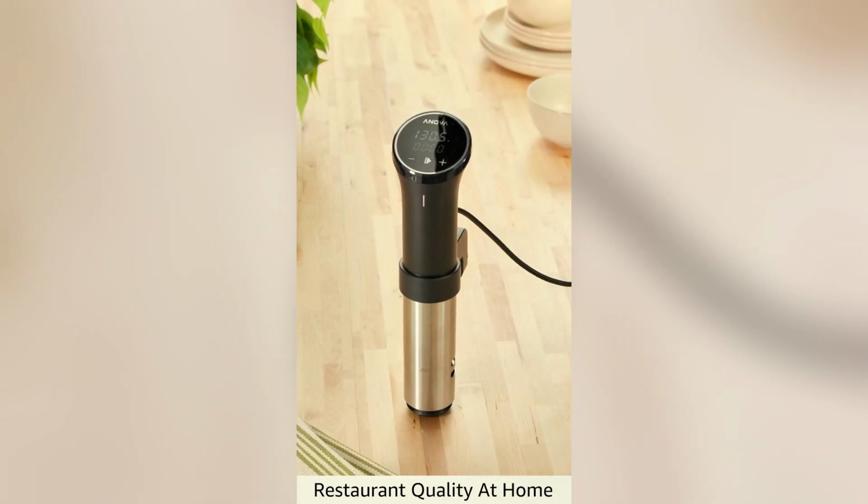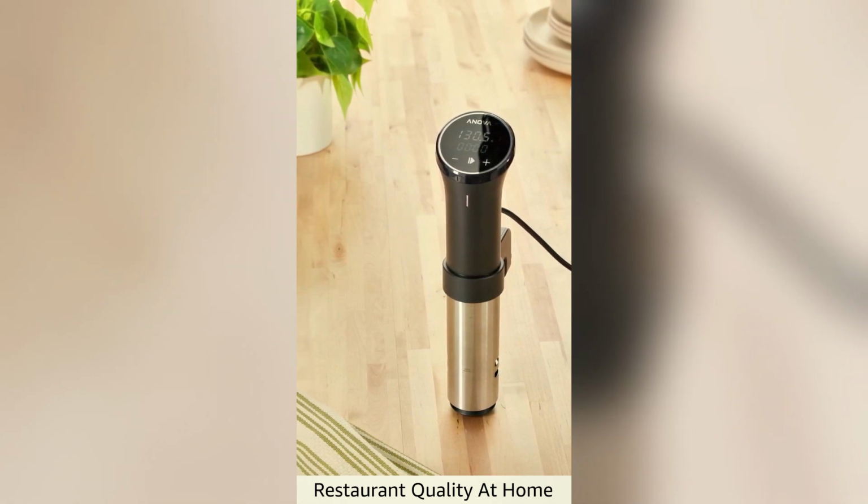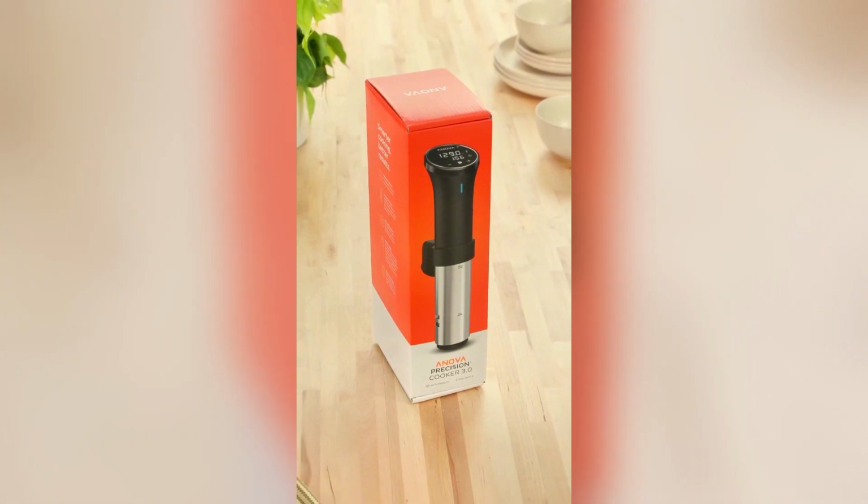Plus, the preset temperature guides for different meats take the guesswork out of cooking. No more overcooked steaks or undercooked chicken. Achieve the perfect doneness, hassle-free.